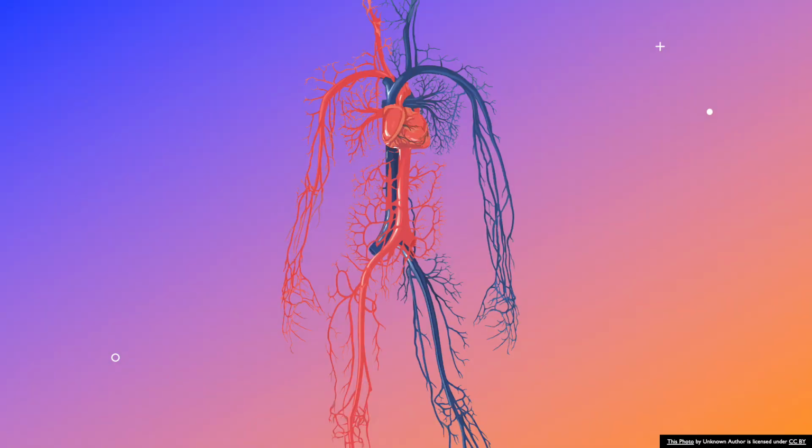What peripheral artery disease does is narrow or block the blood vessels that go from the heart down to your feet. So if you see these vessels, all the little vessels, any of them can become narrowed or blocked.